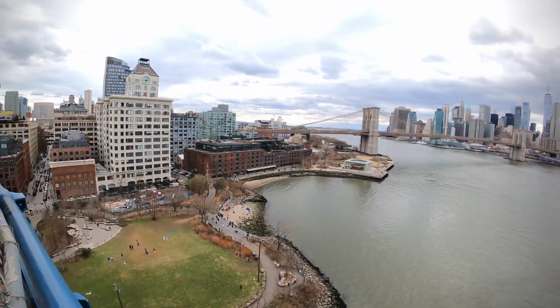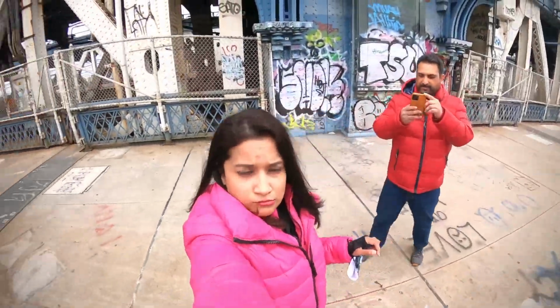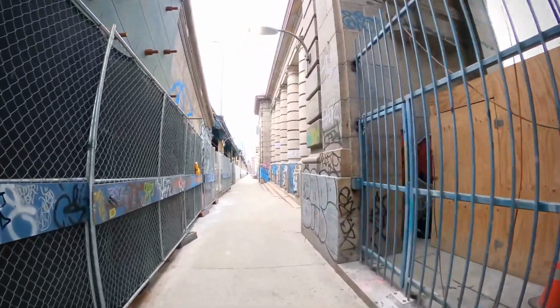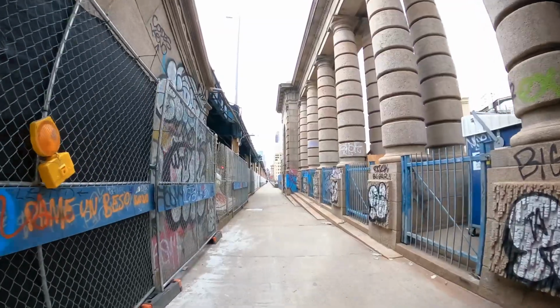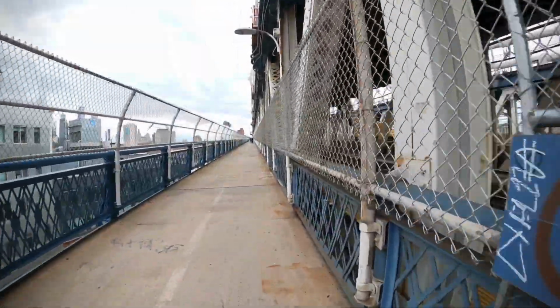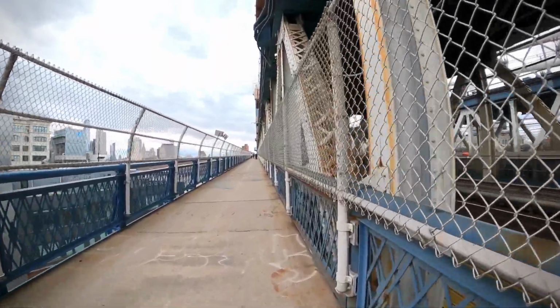That's Brooklyn Bridge and New York City. We are done walking from one end to the other and it just took us 40 minutes. 40 minutes because we stopped several times for pictures and videos. Now it's time to head back and finish up the rest of the walk.